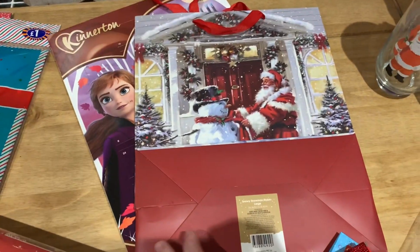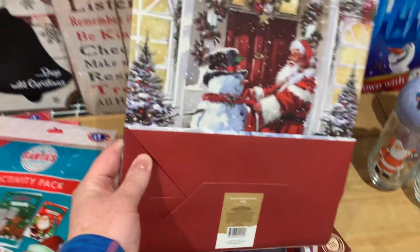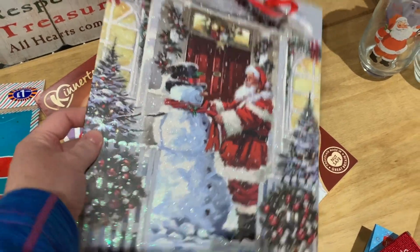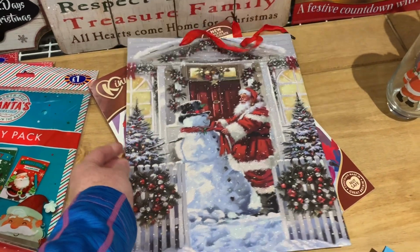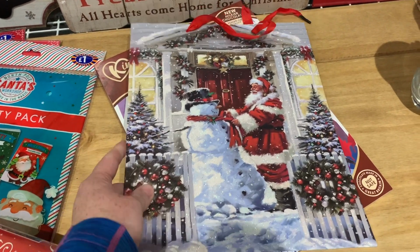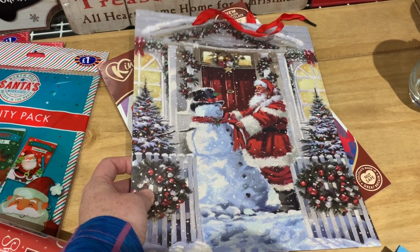I got this gift bag, which, to be honest, I don't actually know who I'm giving it to or what it's going to be for, but I just loved it. I just love traditional looking things, and I thought it looked really, really Christmassy, and to me, this is Christmas. So I picked that up. That was only 79 pence, I think.